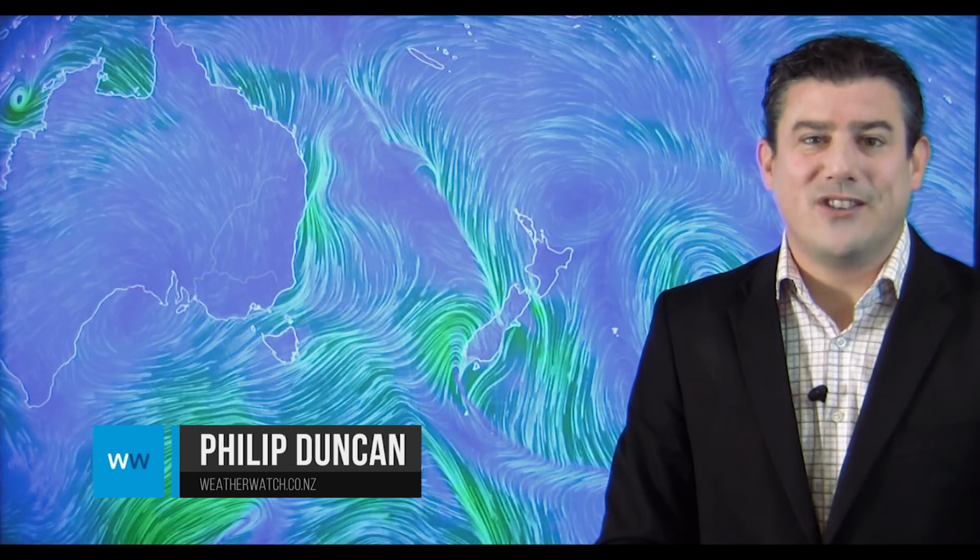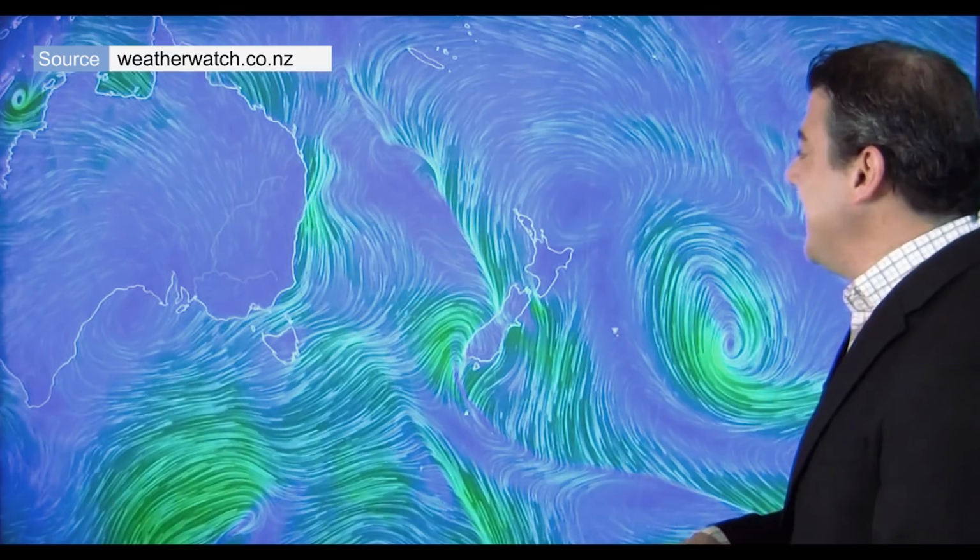And we've got a couple of big systems to focus on. Plenty of rain coming for the North Island and a very cold change coming for the deep south and perhaps even a little further north than that. Here's the animated wind maps.